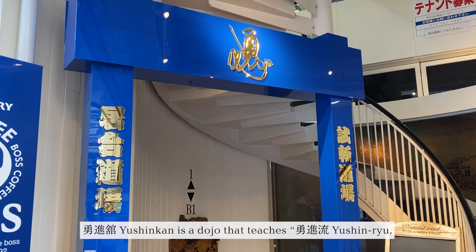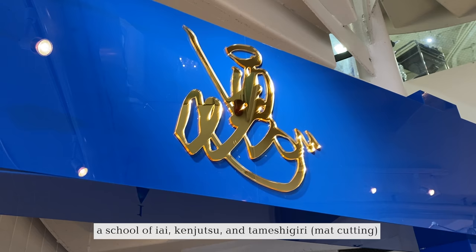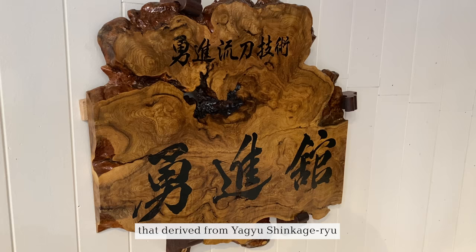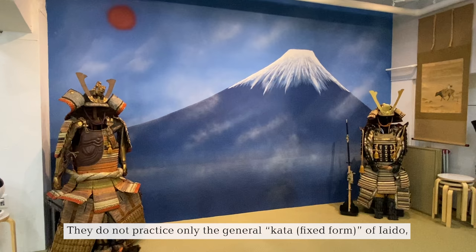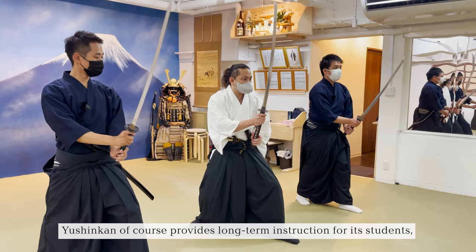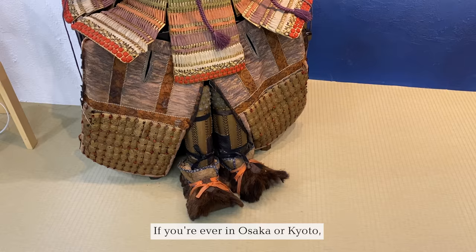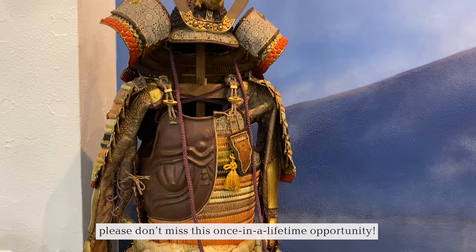Yushinkan is a dojo that teaches Yushin-ryu, a school of iai, kenjutsu, and tameshigiri that derived from Yagyu Shinkage-ryu. They do not practice only the general kata of Iaido, but also seek true sword techniques that can actually cut and fight with that form. Yushinkan, of course, provides long-term instruction for its students, but it also offers one-time visitors the opportunity to try their hand at cutting. If you're ever in Osaka or Kyoto, please don't miss this once-in-a-lifetime opportunity.